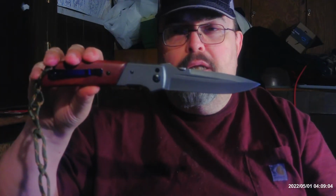But today's knife is the Nedfoss huge pocket knife. That's what they call it. And she is a big boy. Hey, I'm politically correct, it's a he/she. But she's a big girl. Not only is she big, she's heavy. She weighs three quarters of a pound.